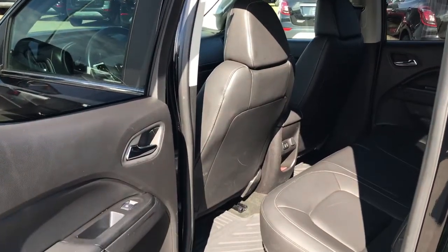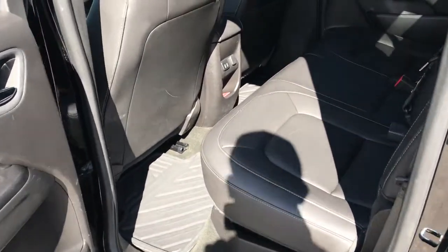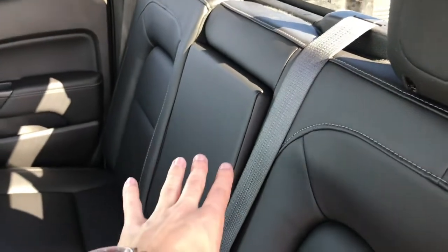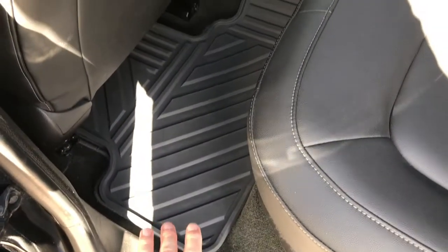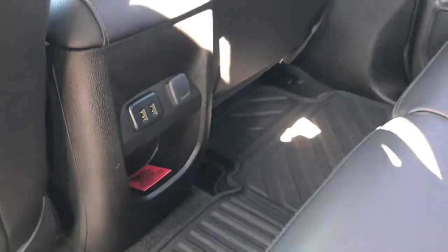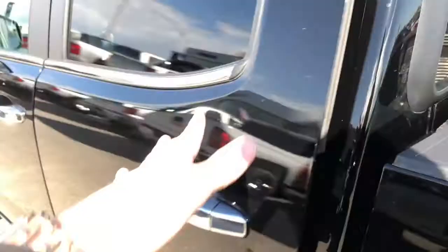Now, taking a look into the back seat space of your GMC Canyon, plenty of legroom. This is a crew cab model, meaning obviously enough room to seat 3 adult passengers. As you can see, you've got the armrest with the cup holders, your sliding rear window, and once again the all-weather mats in the back seat as well, so you don't have to worry about getting your carpet dirty. Now, there's plenty of charging ports back here if you need to plug in your iPad or your phone.